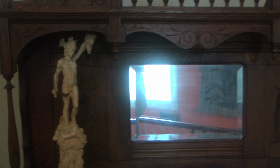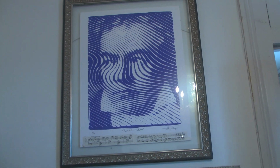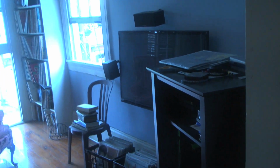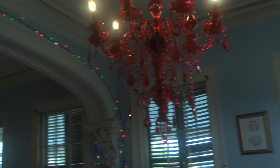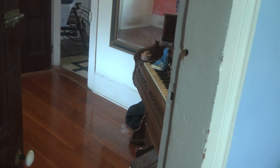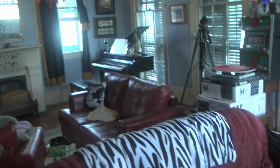What do we have here? Our homoerotic Cellini and Michelangelo stuff. Here's my Beethoven painting. And in the parlor, what's going on in the parlor today? Christmas lights still. All our Christmas tree was right here, and all the Christmas stuff, I just put it up yesterday, so that's good.